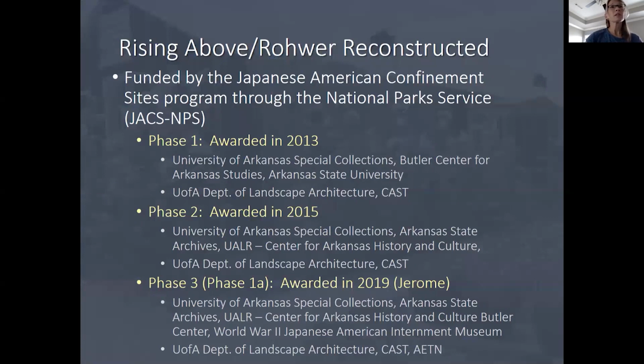So this project has been largely funded by the Japanese American Confinement Sites Program through the National Park Service. The first 2 phases of work are primarily related to adding materials to the site related to Rohwer, and in the third current phase, we're also adding materials related to Jerome. So hopefully when it's all said and done, we'll have a comprehensive website of Arkansas-based material that are related to both camps here in Arkansas.